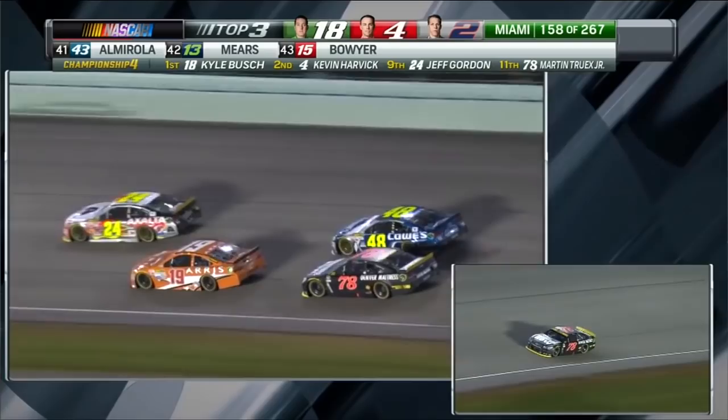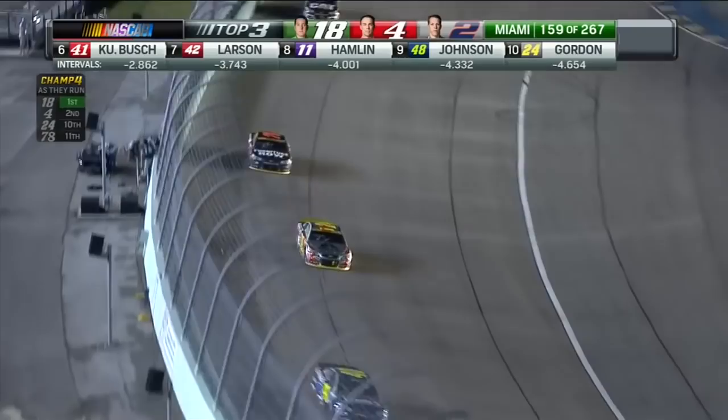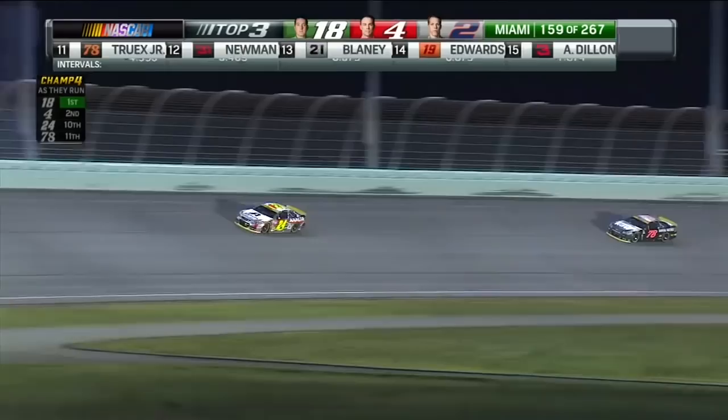Well, the 19 chooses to go here. You see the 78 give him a little shot, but the 78 has to get out of the gas, hurts his momentum. He loses a spot to the 48 and the 24, a championship contender with Jeff Gordon. Jeff Gordon just in front with Martin Truex Jr. Again, Kyle Busch and Kevin Harvick running one and two, the other two championship four contenders.